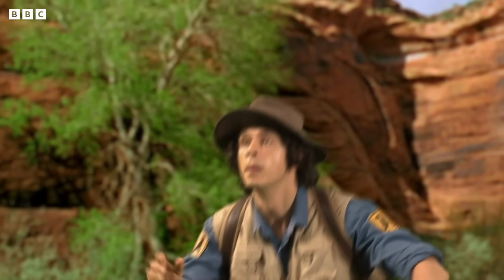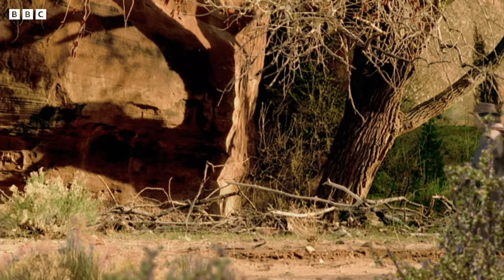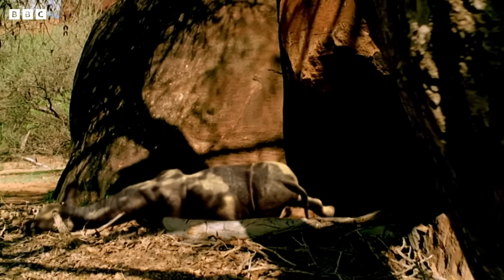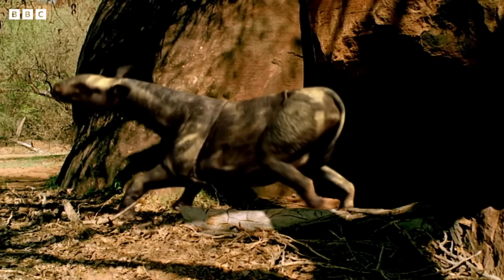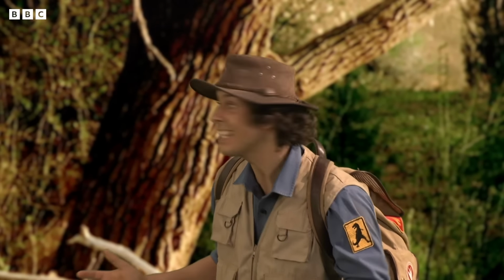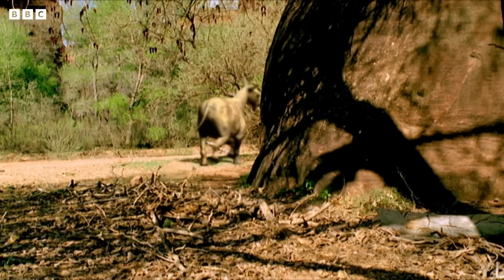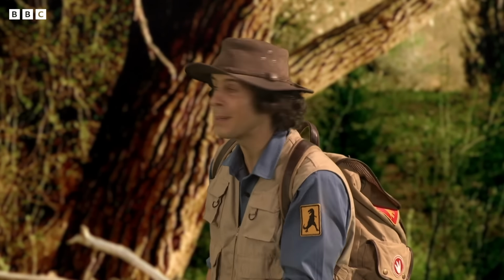I wonder where they've gone. I'll try this way. What's that behind the tree? It's the baby Paraceratherium. Oh, sorry. Come back. Oh, well. The babies are pretty big.